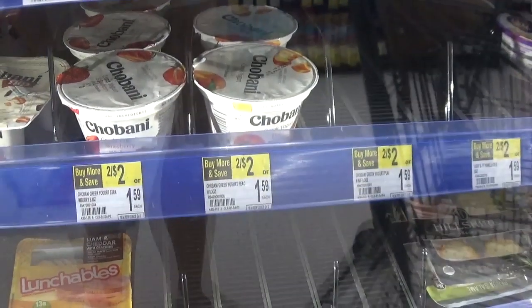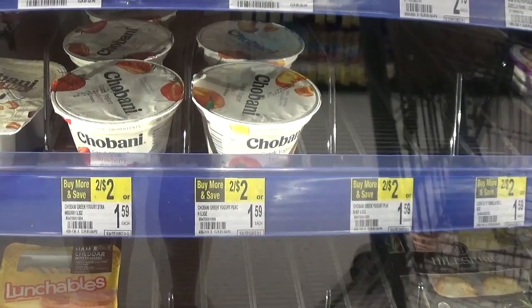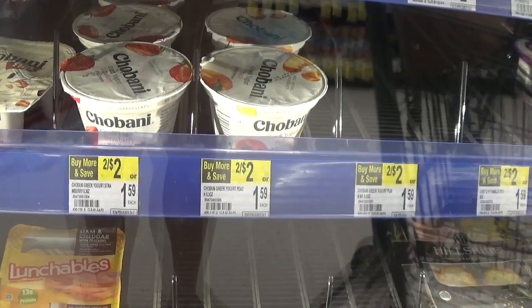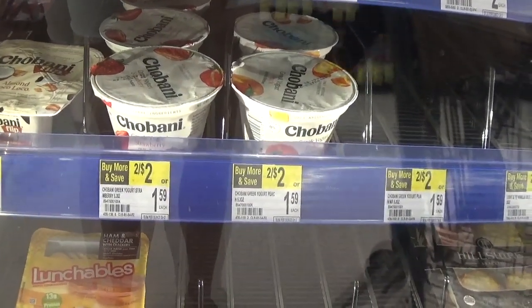All right, so the last deal I'm going to share with you guys is on the Chobani yogurt. So these are priced 5 for $5 or $1 a piece when you buy 5, and we have a checkout 51. So these are priced for 99 cents, and there is a $1 back when you buy 5 on checkout 51. So it makes them about 79 cents each after the checkout 51.